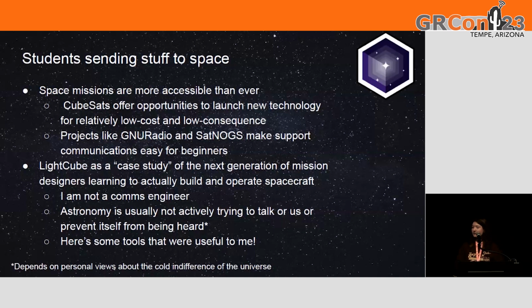So my background, I'm not a comms engineer. I'm an astronomer. Usually astronomy is not actively trying to talk to us or prevent itself from being heard. I certainly hope that astronomy is not encrypted. But obviously, this depends on your personal views about the universe.